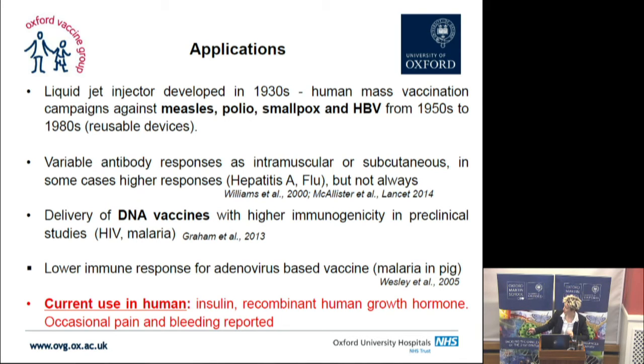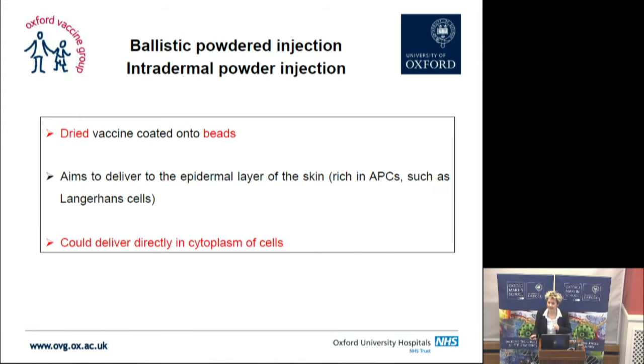But I just want to mention that this technology is currently in use in humans for insulin and for recombinant human growth hormone. The side effects reported are occasional pain and bleeding, obviously because this is pushed at such a pressure into the skin or the muscle. Very good technology. However, of course, my preferred one, and the one I worked on, is the ballistic powdered injection, otherwise called intradermal powder injection.